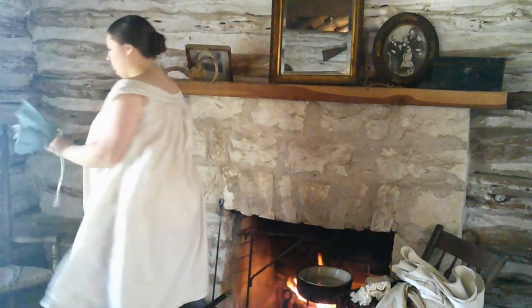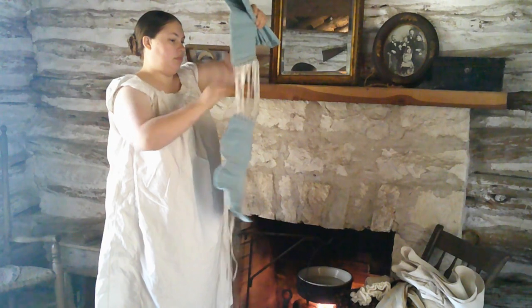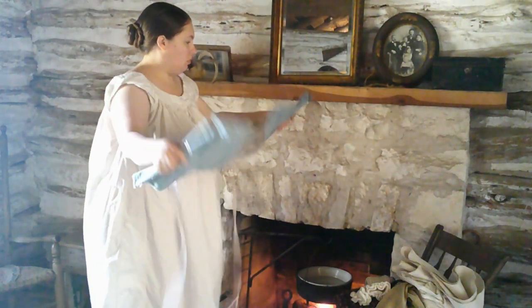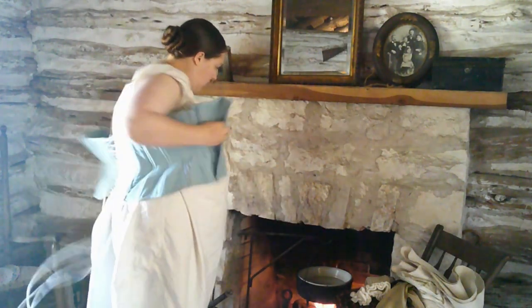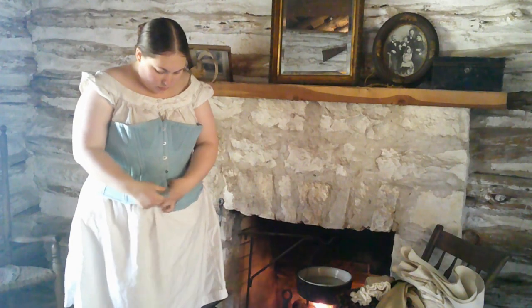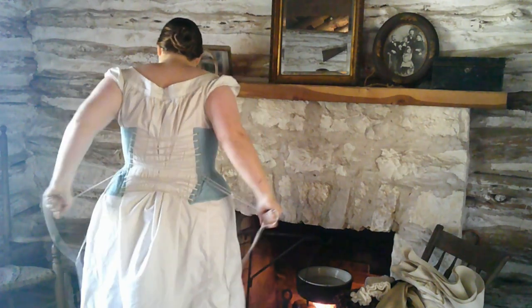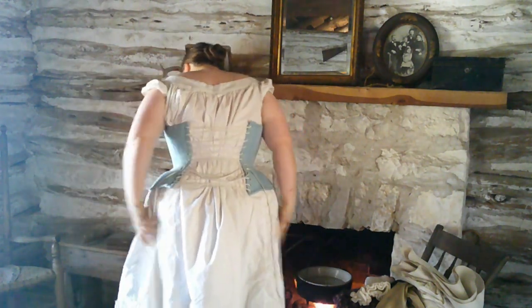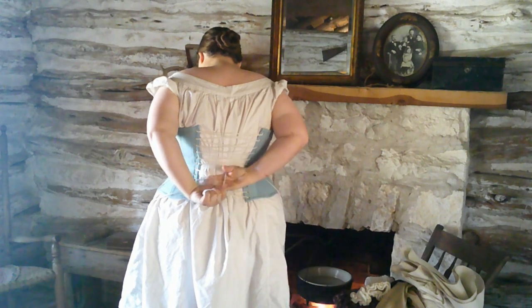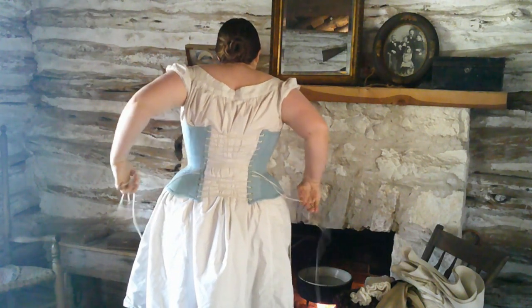After taking a minute to warm myself by the fire, I'm going to put on my corset. I'm going to loosen the laces first, because I tend to just pop my corset off into the day instead of unlacing it or even loosening it. So I tend to have to loosen the laces slightly before putting it on again the next day. Adjust everything. And then I'll tighten my laces.